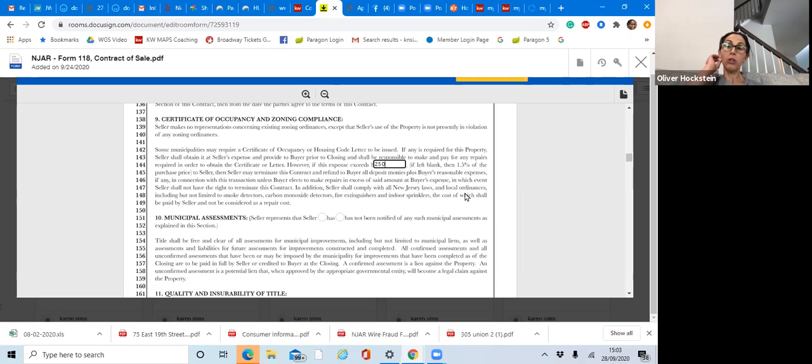However, what they are checking is whether there's any violations. And so the city of Bayonne is way stricter than Jersey City in that if there are records of violations, the city will not issue the CO until the seller closes those out. So let's say there's a violation on this property that our client is buying. This says that the seller has an obligation to get the certificate of occupancy up to a maximum cost of $250. And after $250, either party can pay. And if neither party wants to, the deal can die.